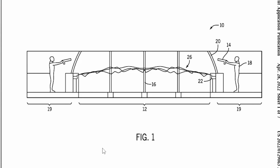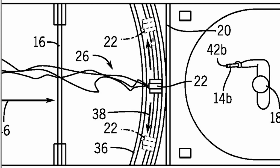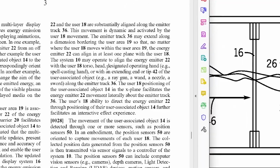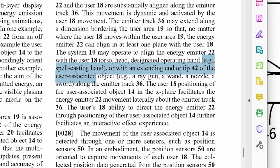Okay, so I'm going to go to figure 2. This is the top view, obviously. The movement of the energy. Oh, it moves. Oh, I see. It goes left and right as you need to move. The system may operate to align the energy emitter with the user torso, head, designated operating hand. Oh, example, spell casting hand.